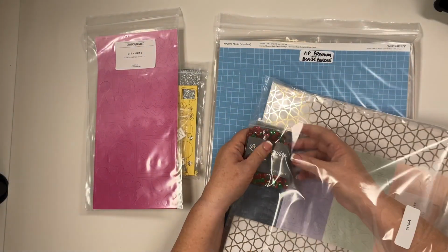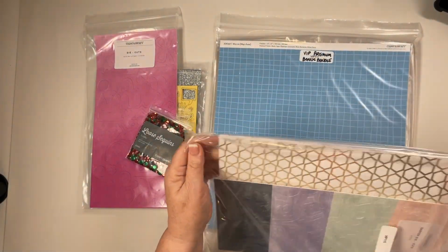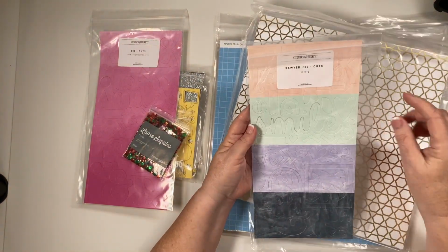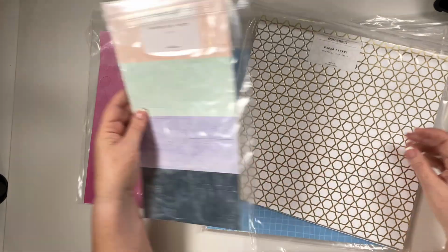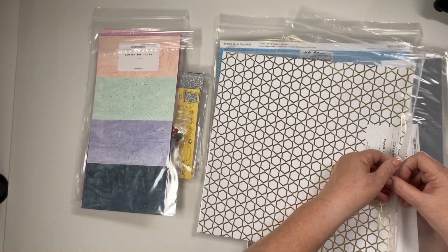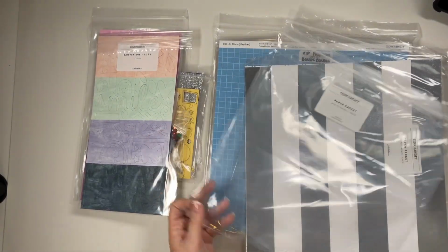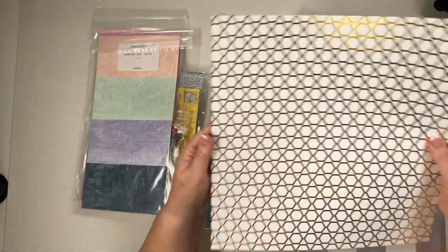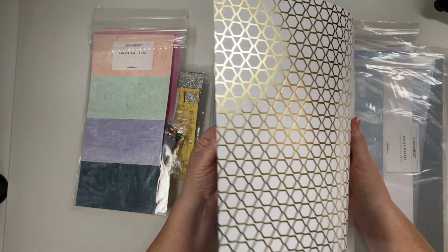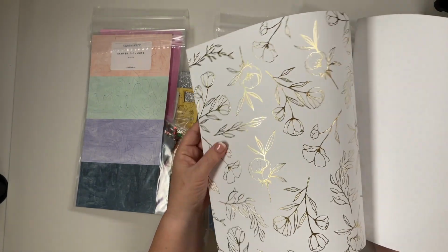And in here, I have some Christmas sequins. Take this out. Some more die cuts of the various colors. And this one I love. This will be perfect for Christmas. And these are gold foil patterns. I don't even think you can buy these online anymore unless you're a VIP. They just kind of come at random. You never know what you're going to get.